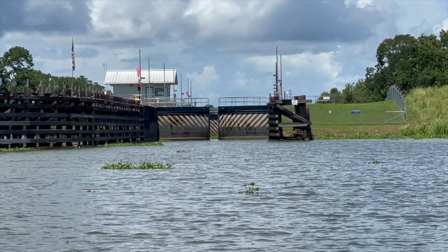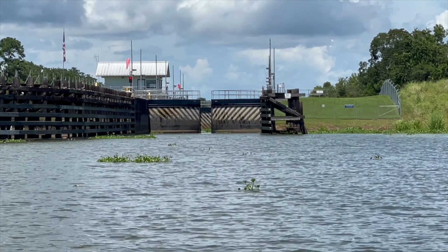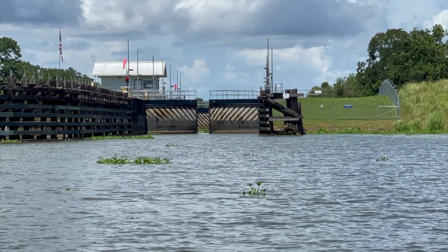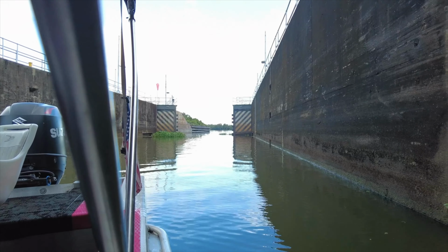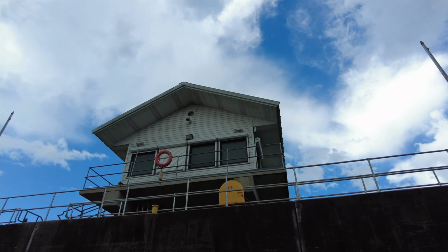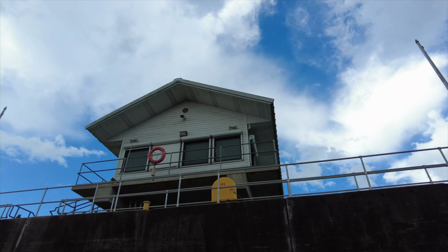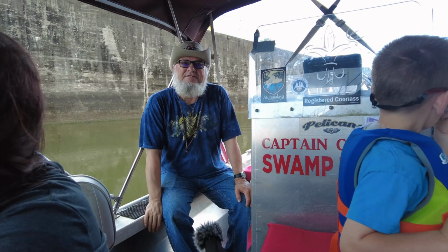So when the snow melts in the northern United States, then they can divert a lot of that water coming down the Mississippi River, down the Atchafalaya River. And the levee system is what keeps all of the homes and towns from flooding, so that they can direct the water as quickly as possible down the shortest route into the Gulf of Mexico.